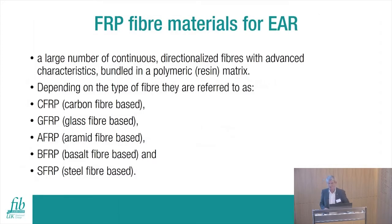Of course, the materials that are on the market are quite wide in their type, and FRP fibre materials really are a large number of continuous directionalised fibres bundled into a resin matrix. Depending on the type of fibre, they have different types of reference: carbon fibre, glass fibre, aramids, basalt fibre, made from rocks like rock wool is your insulation material, and steel fibre. Basalt fibre is particularly one I'm interested in because it's a material that is naturally occurring on Earth and there's a lot of it. It's taking rock effectively and creating fibres out of it. So it's quite an interesting field and it seems to be, in my opinion, perhaps the most sustainable of all of those materials.